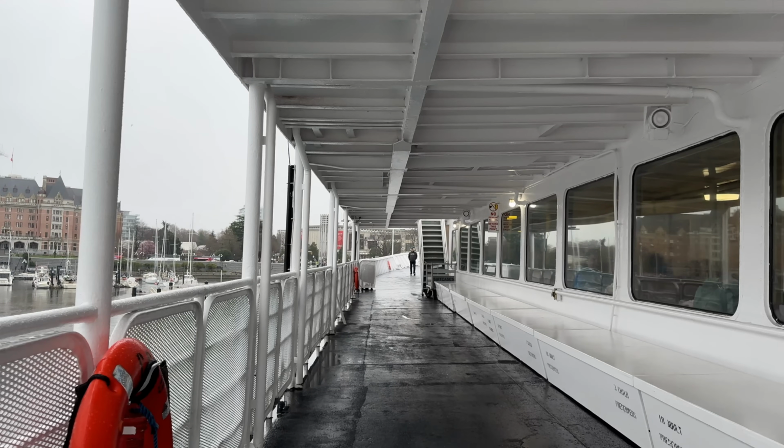I paused the video right here to show a few different items of safety equipment. First of all, along the ship's railing, you can see that there are life preservers or life rings installed, many of which do have EPIRBs on them. EPIRBs are emergency position indicating radio beacons, which, if that life ring needs to be thrown over for someone, can then be located.